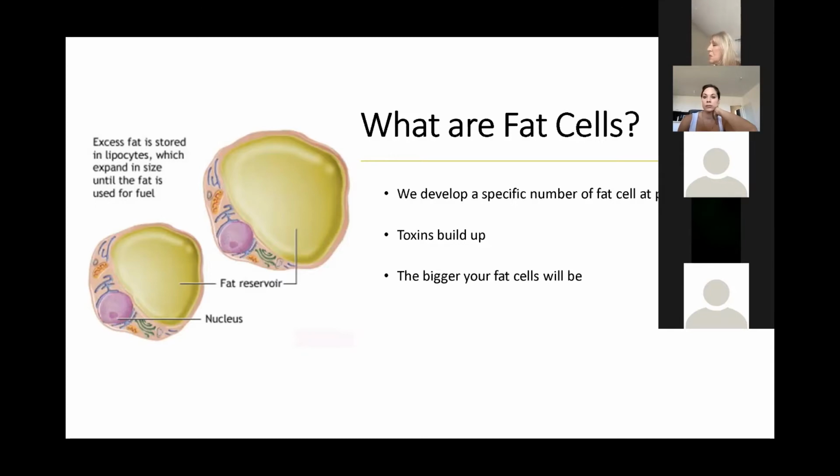So what we want to do is, because we've got these expanded fat cells, we normally have a buildup of toxins around those fat cells. We want to be able to help our client to detoxify, and then we also want to be able to reduce the size of those fat cells for them. And there's two ways that we can go about that.